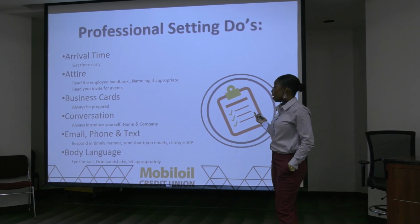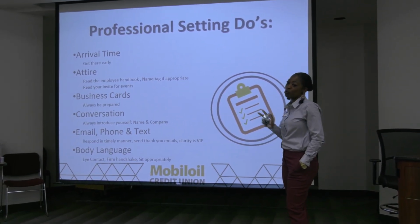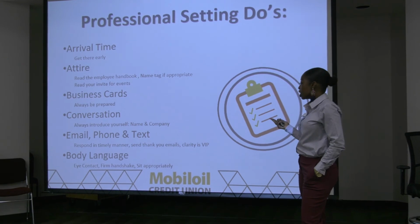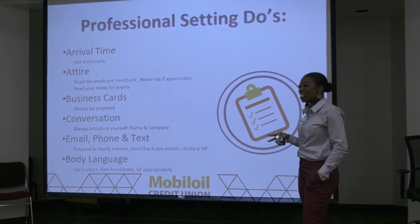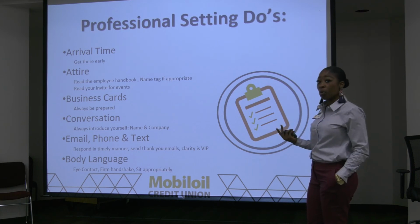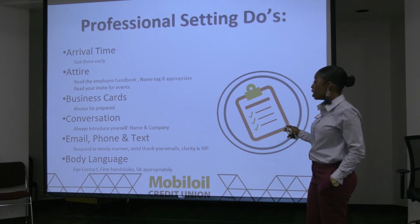When we are talking about email, phones, and text, there are a lot of rules, I feel like, when it comes to this. And so I'm just briefly saying, if you're going to send an email, make sure you are very clear about it. If there are any uncertainties, you may want to just call that person and make sure it's clear. If you're emailing somebody or somebody's emailing you, you want to respond in a timely manner, especially if it's about business. Everybody says time is money, and that really is the case.